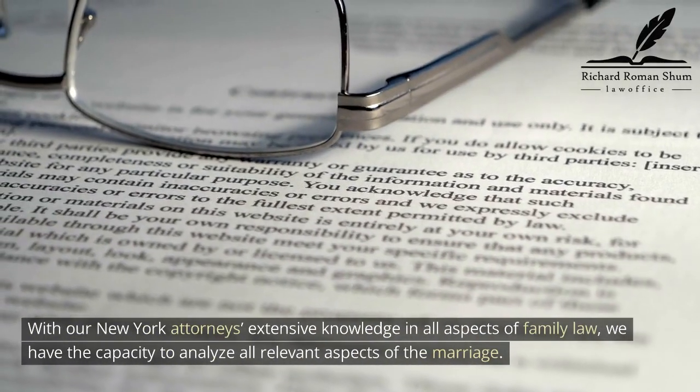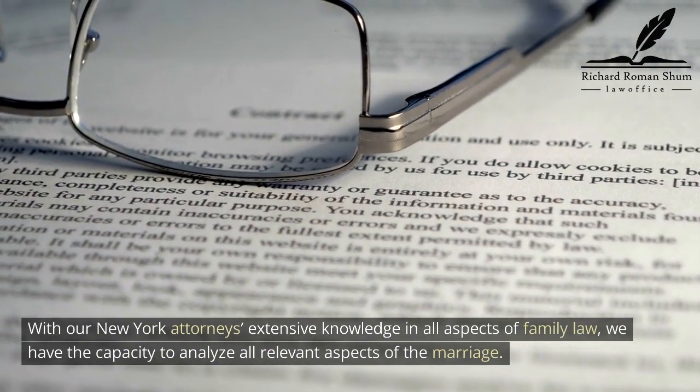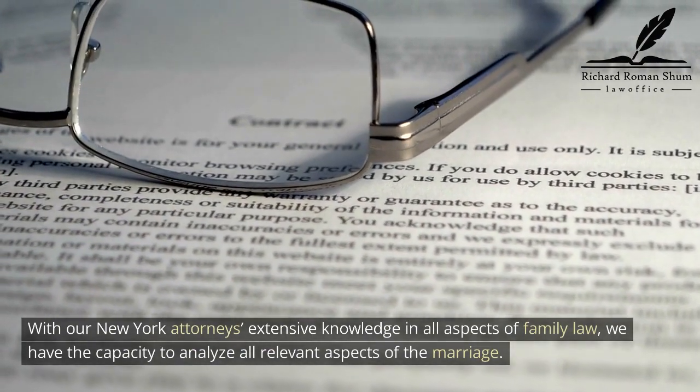With our New York attorney's extensive knowledge in all aspects of family law, we have the capacity to analyze all relevant aspects of the marriage.